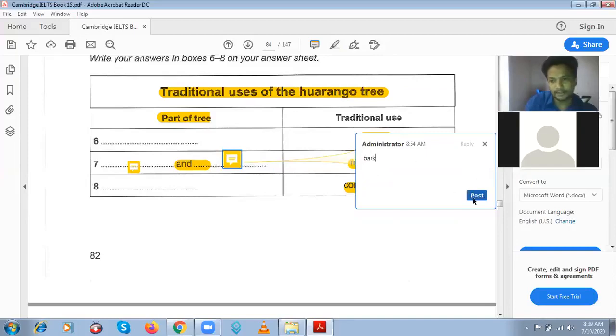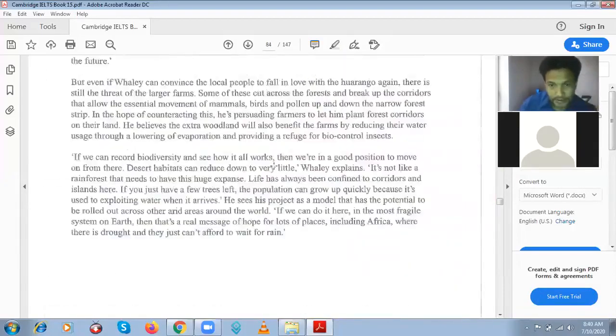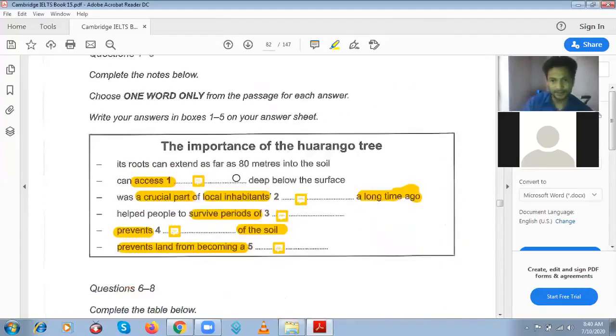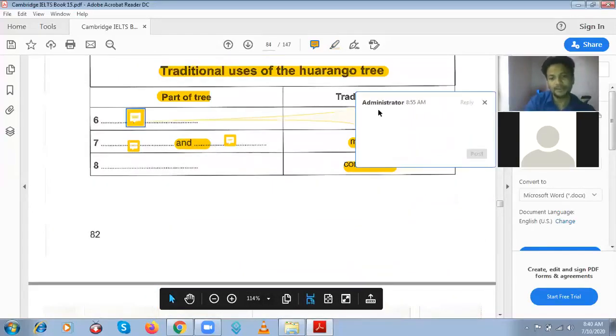B-A-R-K, bark. Now look, we need construction and fuel. Branches for cooking and heating. Okay, we got the answer here. Branches for charcoal, and charcoal means cooking, these are the fuel, okay? The answer for this question, by the way, is not in order here, okay? Because question number 7 came first, then 6.